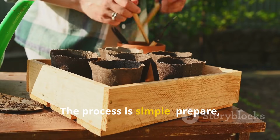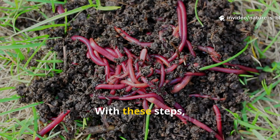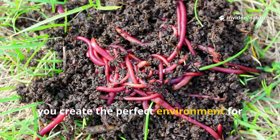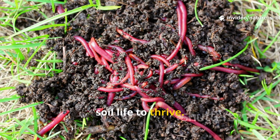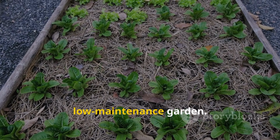The process is simple. Prepare, soak and layer. With these steps, you create the perfect environment for soil life to thrive. The groundwork is set for a flourishing, low-maintenance garden.